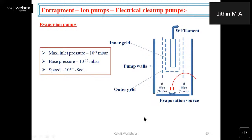So again, next thing is the evaporation ion pump. Here, there will be a tungsten filament, and this tungsten filament will be protected by a grid to avoid coating by titanium. This titanium will be supplied by a titanium wire spool, and this will be the evaporator here. Freshly evaporated titanium will deposit on the pump walls, even chamber walls, as you can say.